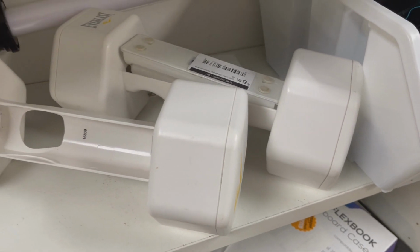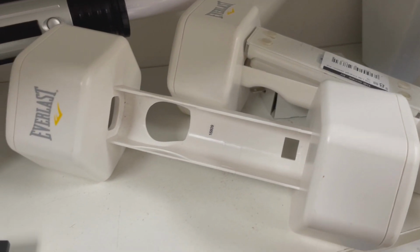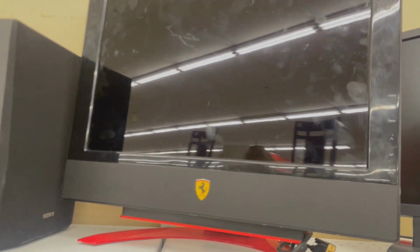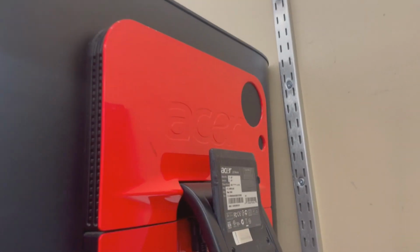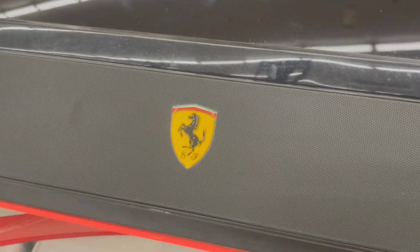Now, I was out at the thrift store yesterday, maybe the day before. And as you guys can see by this clip here, I saw a really cool Acer Ferrari desktop monitor. It was really cool. I didn't pick it up, obviously, but it had some red on the back and the Ferrari logo on the front. Really cool stuff. And there was a huge projector TV at the thrift store too. $15, but who's gonna lift that thing out of the store? Unbelievable though.